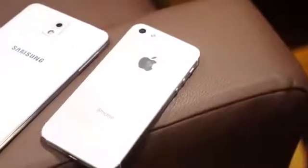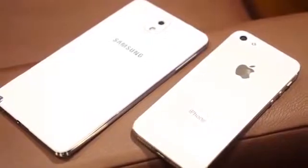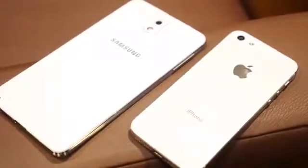As is the way we look at a battle between two flagship devices. It's Joshua Vergara from Android Authority. What's going on, everybody? And here we have the Samsung Galaxy Note 3 and the iPhone 5 in a quick look.